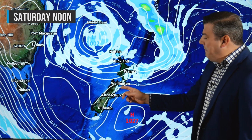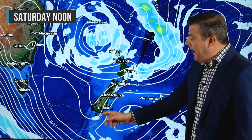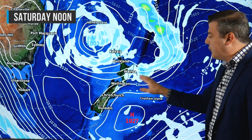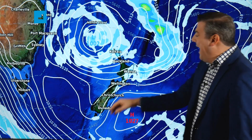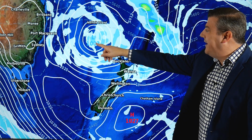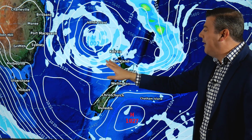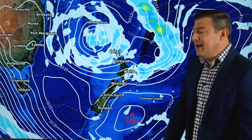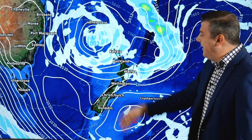On Saturday, drizzle patches again around that eastern side. You've got that sort of humid nor'easter. It's coming out of the subtropics, even for the South Island. And the North Island's got the low weakening, but still bringing in mild weather. Notice the showers both days don't really get down further into the island. So there could be sort of a dry bit in the middle.